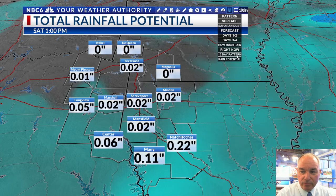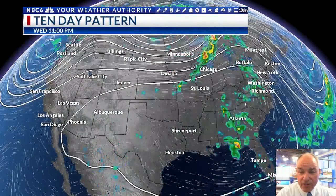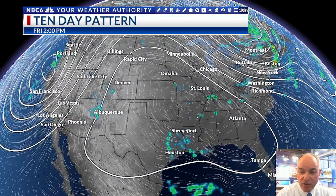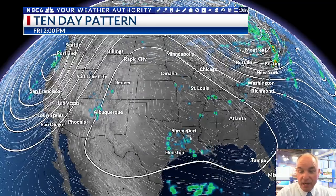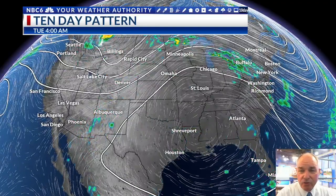Looking ahead to the next 10 days, that ridge is going to continue to play a big role in our weather. You can see that westward movement that I mentioned by the time we get to Friday afternoon. Here's the center of the ridge over northern Arkansas. Here's that disturbance, which will give us the shot for the rain Friday night, maybe Saturday. And then that ridge is going to settle right over us here in the lower Mississippi Valley by the time we get into the first half of next week.